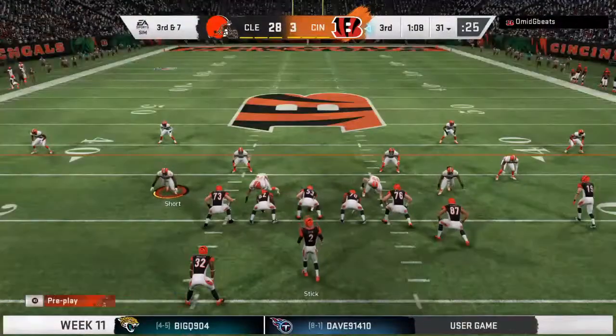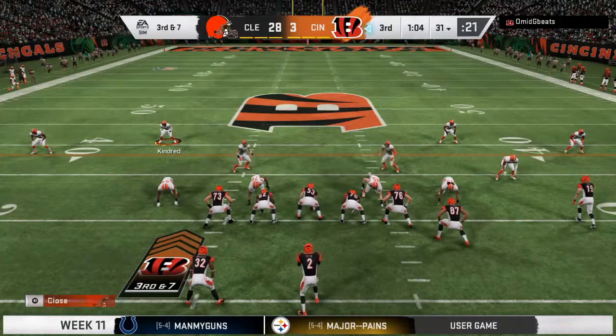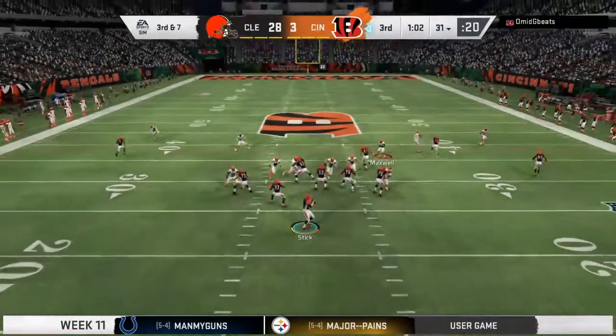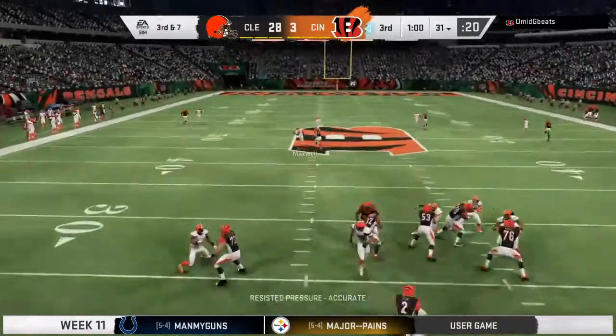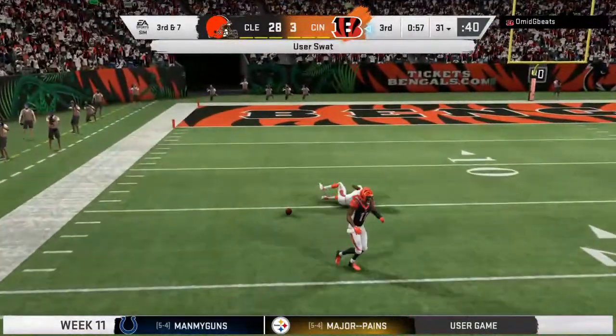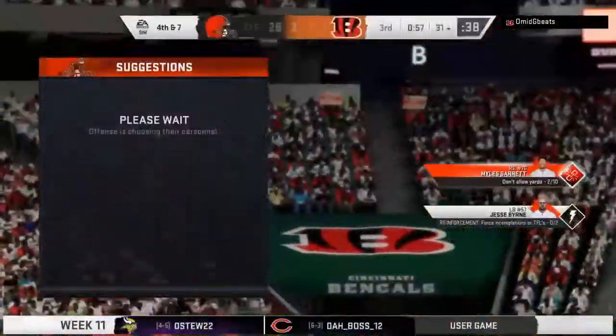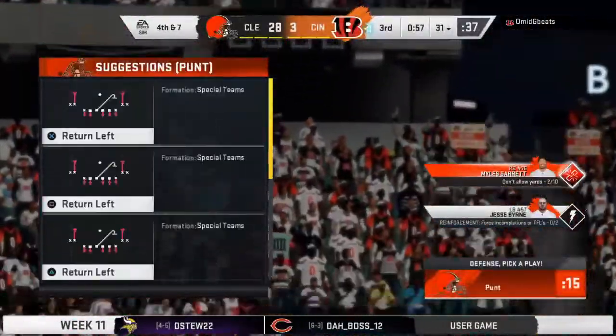7. It looks like a nickel set now for the Browns on 3rd down. Now going deep downfield for Ross. That's going to be knocked away and incomplete. Greedy Williams, the rookie out of LSU, there to knock it away.